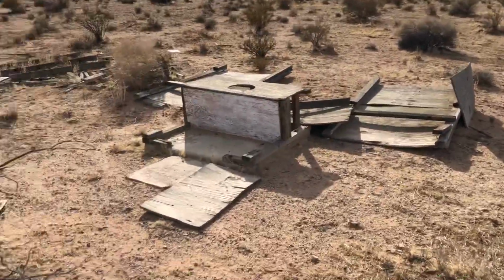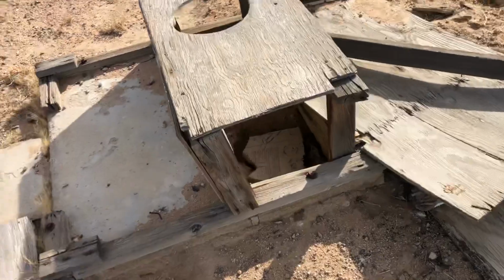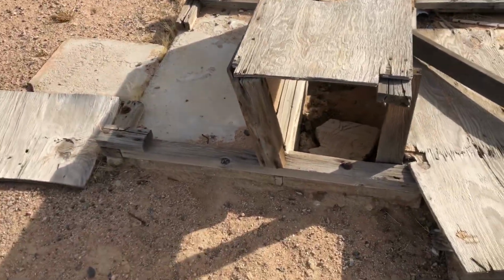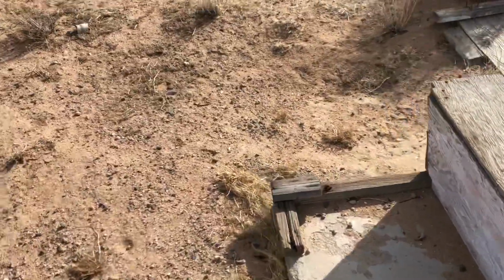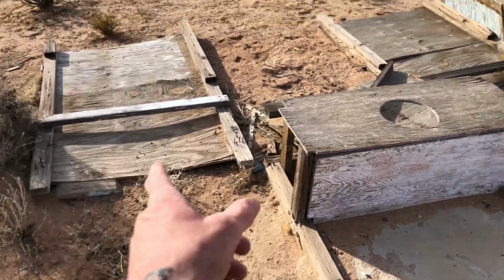Actually, looks like this is an outhouse, so you do have some improvements. I apologize. Yeah, some form of outhouse with a little concrete foundation. So could have done a little bucket thing down there, I guess. Looks like that might have been the surround around here.